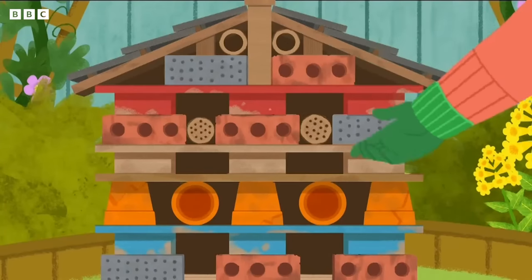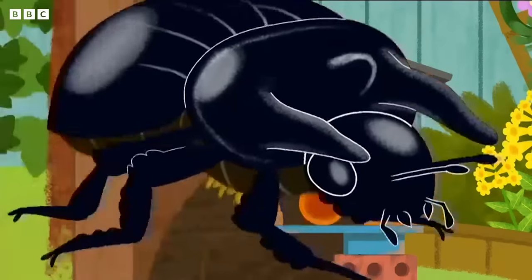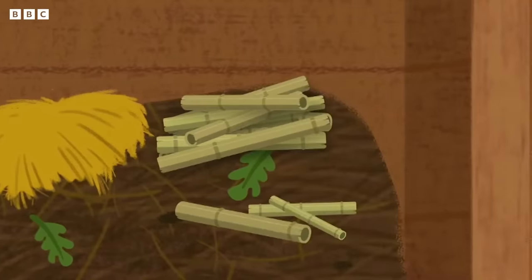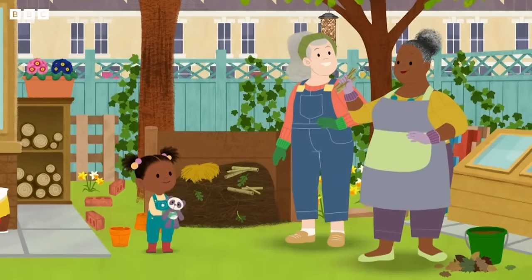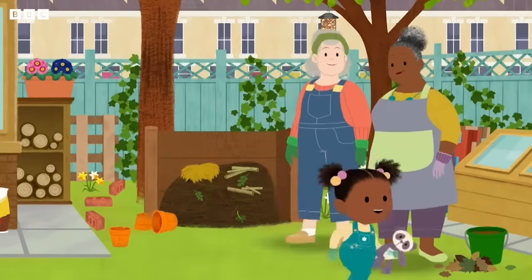We need to fill the rooms with different materials. I know that ladybirds like straw. Bees like nooks and crannies. Aha! Oh, that bamboo will do nicely, Gran Gran. And beetles like dry leaves. I know where we can find dry leaves.